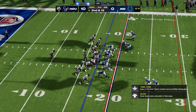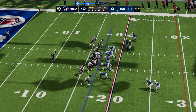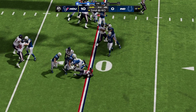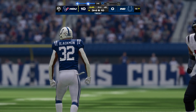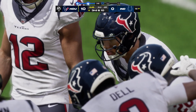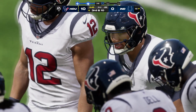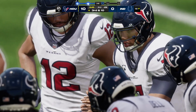Now they face a second and long following the holding penalty. They'll give this to Singletary running right. And not a whole lot to speak of there as they'll bring him down shy of the 20. Now a timeout called for by the defense. So, boy, that's already the third they burn here. They are out of timeouts now before we've even hit the fourth quarter.